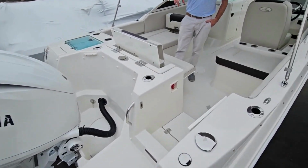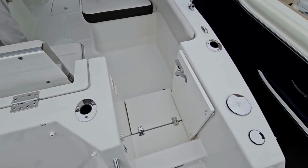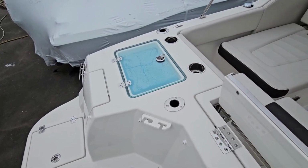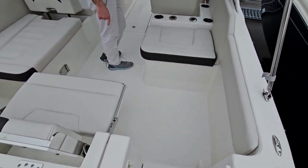As Pete steps on the boat, we do have a boarding ladder on the starboard side, and on the port side, live well, rod holders and cup holders across the transom. There is a freshwater washdown as well.